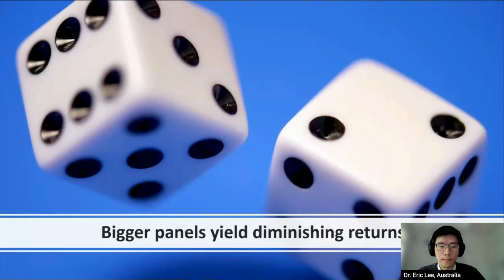But the caveat to these bigger panels is that the bigger they get, the more incremental that increase in yield gets. A panel that's twice as large as another panel is not going to identify twice as many couples at risk. That's just not how it works. Even if one person turns out to be a carrier, it's really a new roll of the dice when it comes to whether their partner is a carrier of the same condition.